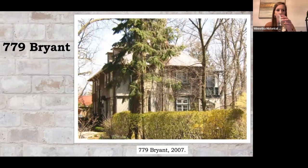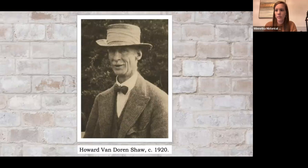So our next house at 779 Bryant was designed by famed architect Howard Van Doren Shaw in 1909. A little bit about Shaw. He was born in Chicago in 1869, raised in the quite upscale historic Prairie Avenue district on the south side of the city. He likely had an appreciation for high-end architectural style at a very young age.